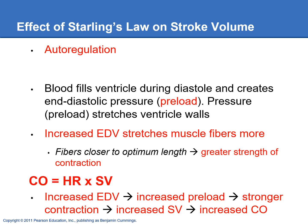So if you do fill the heart with more blood, you stretch those sarcomeres and they're going to contract stronger. And so if you increase that end diastolic volume, you're going to increase the preload. And the preload is just the pressure that's created on the ventricle walls by all that blood that's in the ventricle. We call it the preload because it's a load placed on the heart before it starts to contract. So you stretch it out before it starts to contract. And with the ventricles stretched, they will contract stronger. And so you're going to squeeze out more blood with each beat, which means you're going to increase the stroke volume. And if you increase the stroke volume, that will increase the cardiac output.